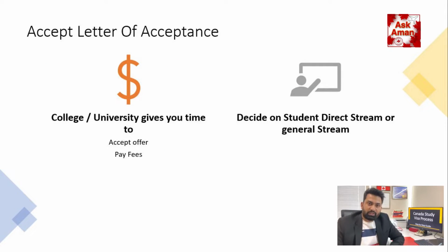When you get a letter of acceptance, it's going to have the information for the college, the course you are going to take, the intake which you are applying for, and the amount of money for the tuition fees and any other fees which are applicable. They're also going to give you a deadline before which you have to accept the offer, and another deadline before which you have to pay a minimum amount of fees to reserve your seat. Usually when this happens, there is something called the student direct stream and a regular stream.